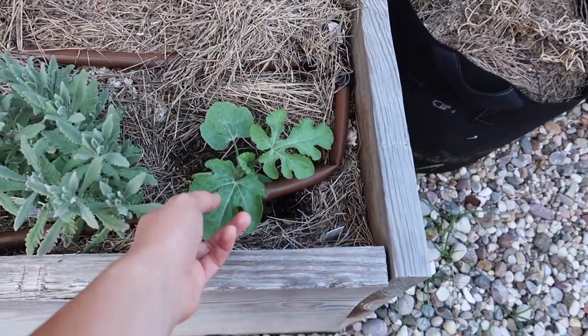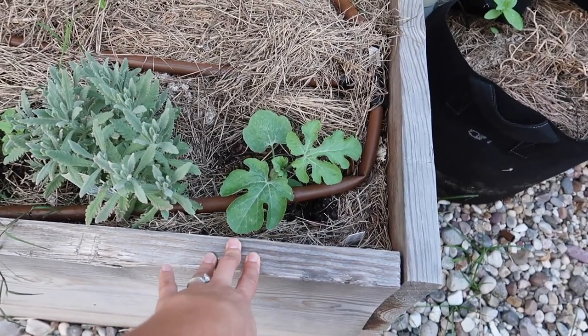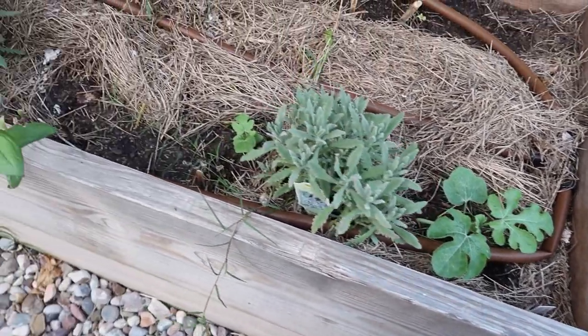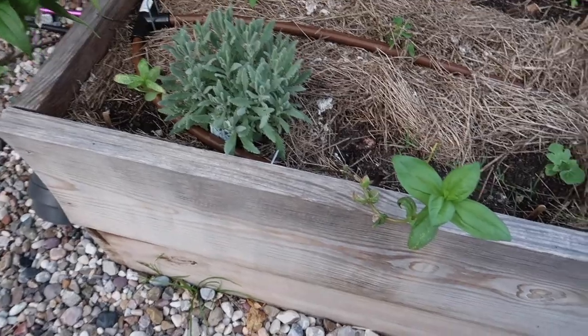This is a watermelon, which people thought that I was crazy for doing, but I'm really just testing it. This is the sunniest area and I just want to see what it does. I learned better that way. This is actually another watermelon. It's sticking around.